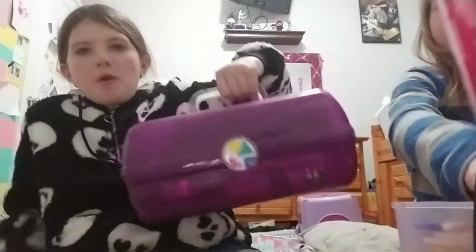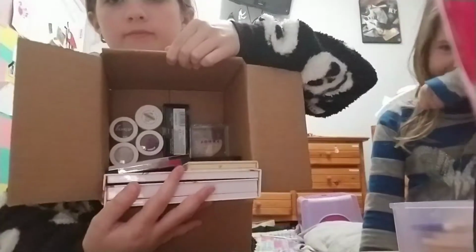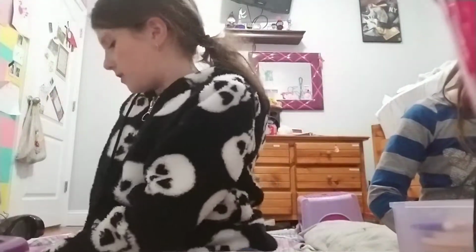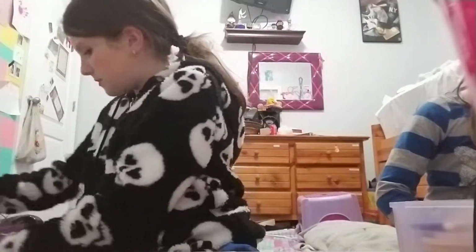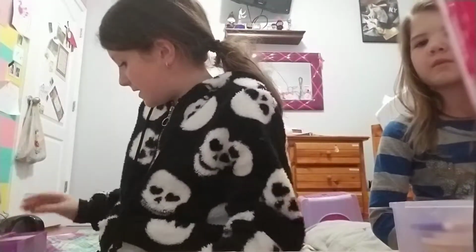Now, moving on to my caboodle. Oh, wait. Then I have this box of stuff, just my makeup book and eyeshadows. I need to find a better place to put them because right now they're not getting used as much. The big bottom tier is just a mess.